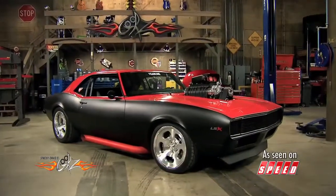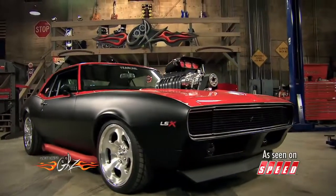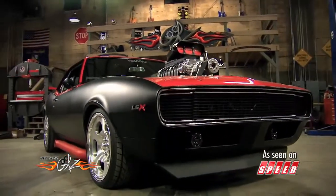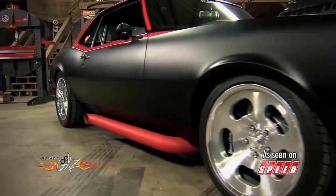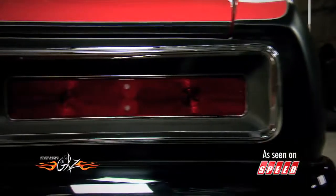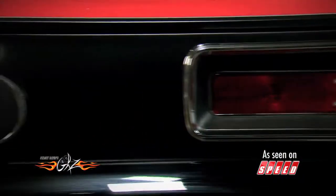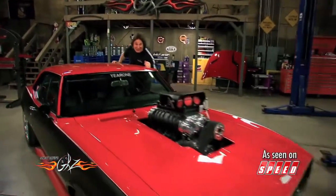Of course, everybody knows that a first-generation Camaro was one of the best-looking coupes ever built, so body modifications were kept to a minimum. And once everything was smoothed down, it was shot in a two-tone gloss red and flat black paint scheme for a very unique old-school vibe. Now, so far the car is very cool, but it's not that much different than 1,000 other Camaros out there. But that is about to change.